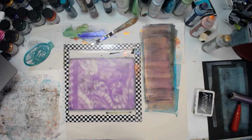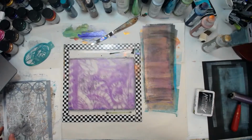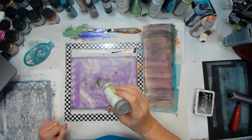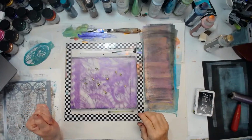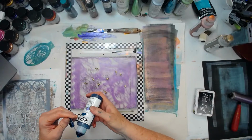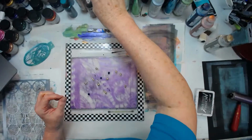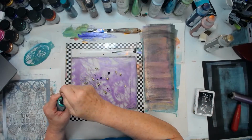Let's do this one more Jones. This is her Dream Catchers. And I really like this one. Really, really, really do. And it deserves some bronze. Let's do something crazy. Little turquoise phthalo and a little emerald flash. Let's just mix it up.